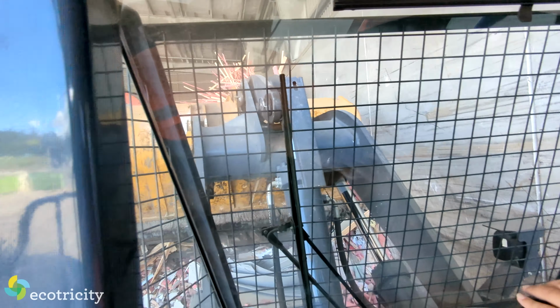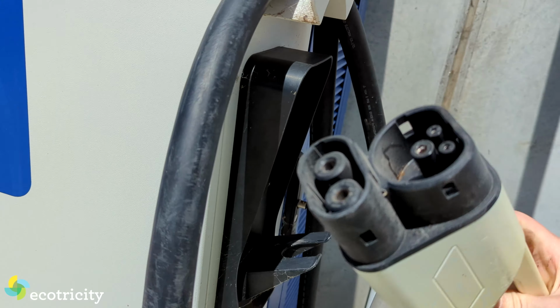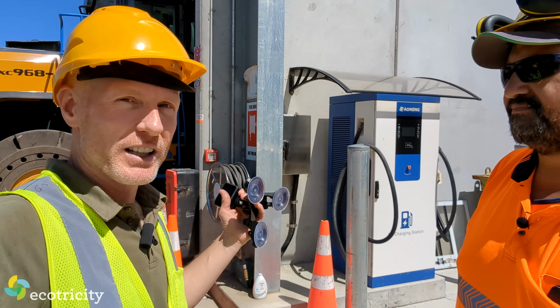One last little cherry on the top after all that cool heavy toys. Is this a rapid charger? What kind of speed does this rapid charger have? This will charge our machine at 198 kilowatts an hour. Okay, 198 kilowatts, and it's dual CCS, and as you saw, this also has dual CCS in the back of it. So you're looking at 90 minutes, 2 hours, full charge, and that lasts a week.